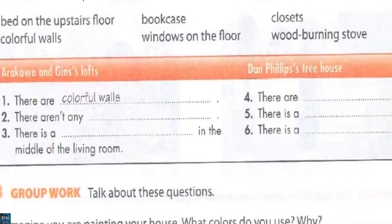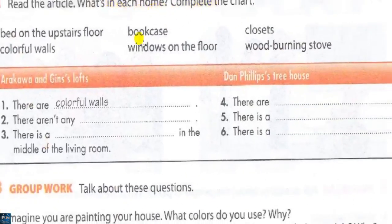A. Read the article, What's in Each Home? Complete the chart. You have here different words. You put the words from 1 to 6. Fill in the blanks. So we have here two houses, like Arkawa and Jen's lofts, and Dan Phillips' tree house. Bed on the upstairs floor, colorful walls, bookcase, windows on the floor, closets, wood-burning stove.